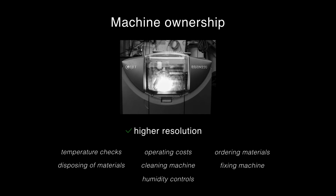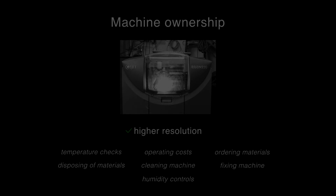But the price tag wasn't just the price alone. This is where we spent all of our time. Temperature checks, humidity control, ordering material, cleaning parts, operating the machine, fixing STL files. The goal of the lab, right, was to innovate faster. The goal was to actually build better infotainment systems.